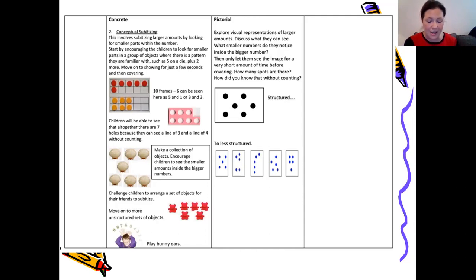Another lovely game that you can play is bunny ears, which is a really simple one to play at home, where first of all you might put your fingers up, so you might go like this, and then the children will know that 5 and 5 is 10, or you might hold up 2 and 2, and that's 4, and the children have got to quick fire say what they know and what the smaller parts they can see and how much there is together.